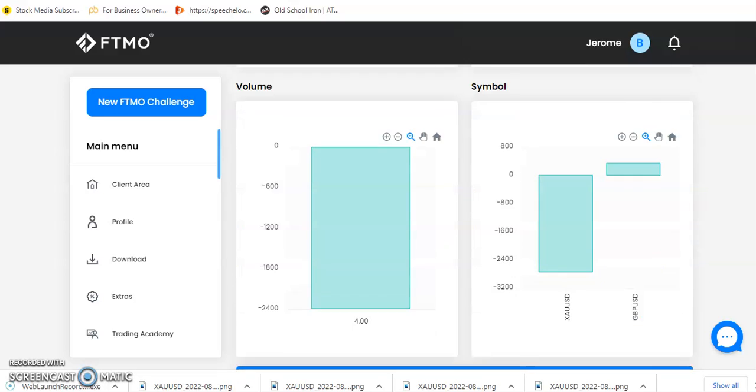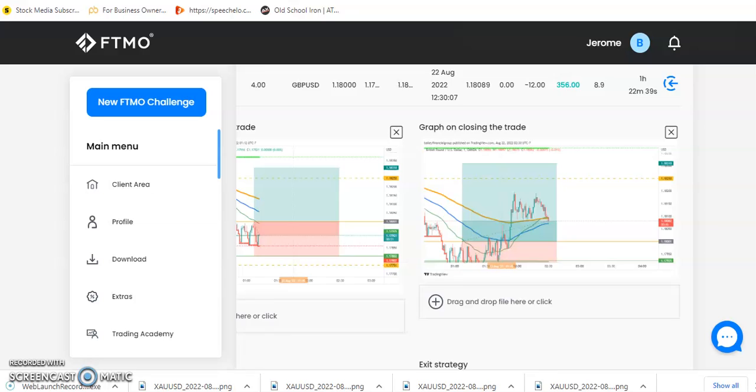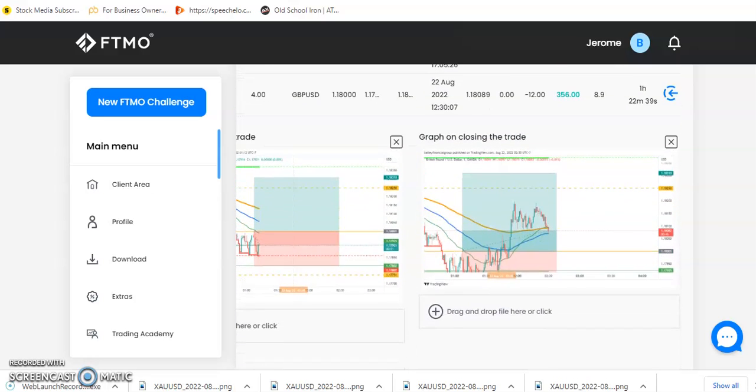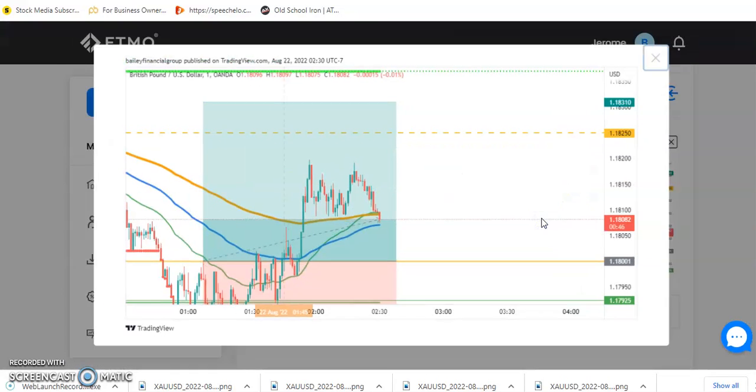So I took my first trade. Let's see if I can find it. My first trade here, I made about $356, which is a pretty good start. I started with the British pound and the US dollar. So this was the start of my trade. I had everything set up here and it went up a little bit. Let me show you that. This was the end of my trade.